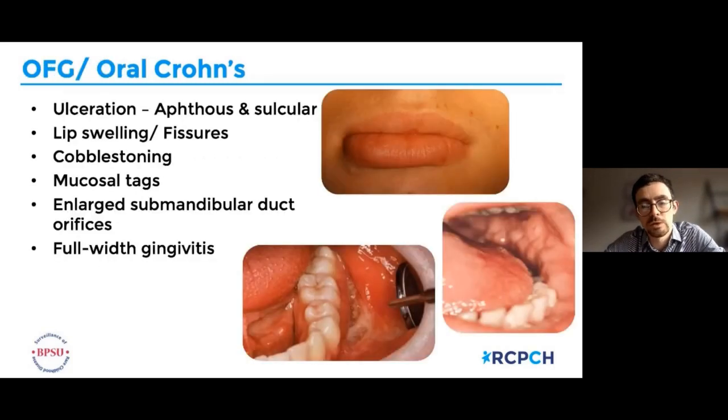It's important to note that both Behçet's and Crohn's disease may present with aphthous-like ulcers, but there are additional manifestations in the mouth that may present in Crohn's disease, and these include ulcers that can appear sulcular. So you can see here there is a sulcular ulcer within the lower buccal sulcus. The patients may develop lip swelling and fissuring of the lips. The buccal mucosa may appear thickened or cobblestoned, and there may be other features such as mucosal tags, enlargement of the sublingual tissues, and full-width gingivitis.